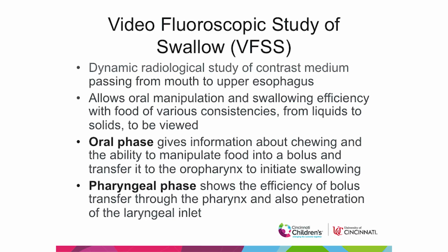And then the video swallow study, I think somebody alluded to this earlier, and there were questions as to when you do them. So first of all, what is the video fluoroscopic study of swallow? It's also called a modified barium swallow. Different institutions call it differently. So what is it? It's a radiological or X-ray study of contrast passing from the mouth to the esophagus. It allows assessment of oral manipulation and swallowing efficiency with food of various consistencies.